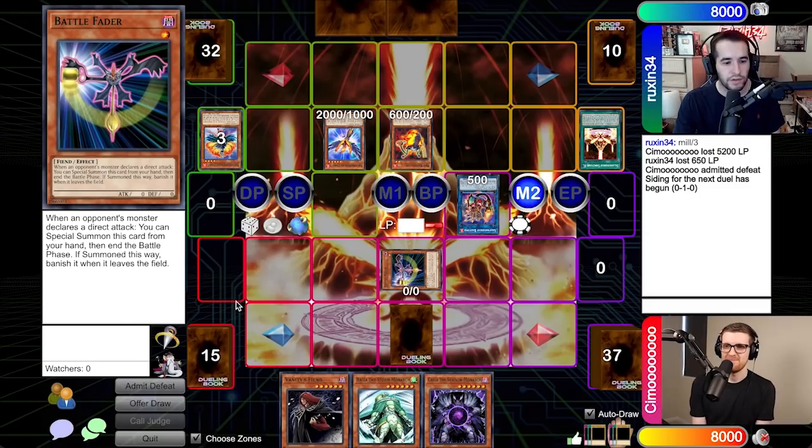All right, I'll go to main 2 then because it's the end of the battle phase. All right, in this case, do we want to go with a Link play in the main phase 2? I don't think we do because you are on Monarchs.